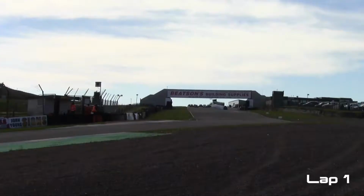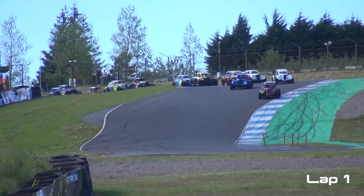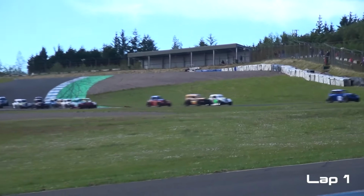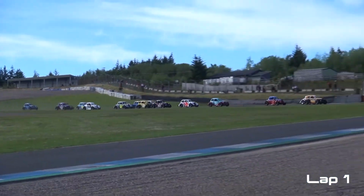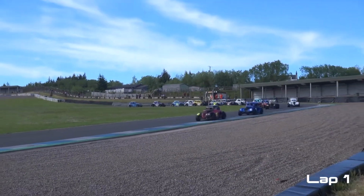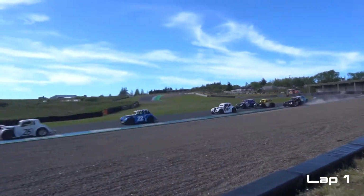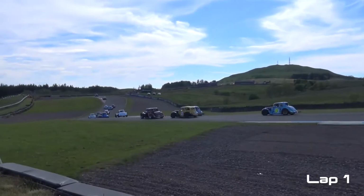The lights go out and down towards Duffus Dip we go. Fanning out underneath the Beatson's Building Supply Bridge. 3, 4, 5 wide in certain points. It looks like Brent Bowie in car 5, yes, will take that. Scott Smith drops into a very well deserved second place there as everybody else fans out into McIntyre's. Ben McNeese making a big move, as is 52 Stewart Black, both going past the 66 Alistair Calderwood car, who shuffled down the pack here.